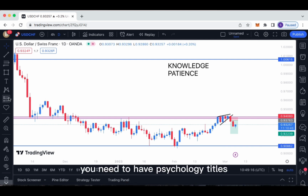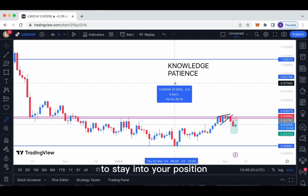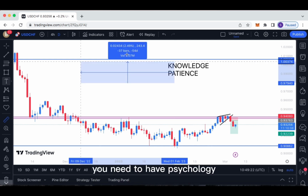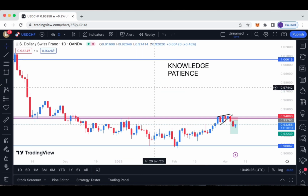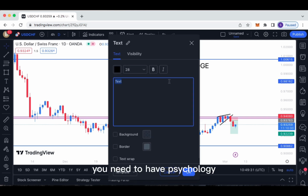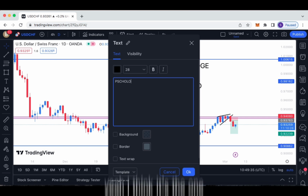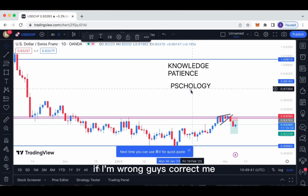You need to have psychology, traders. You need to have that mental strength to stay in your position. Let's write psychology down here, guys. Follow all these things. You need to have psychology. I hope I know the spelling of psychology. Yeah, I think it's the one. If I'm wrong, guys, correct me.